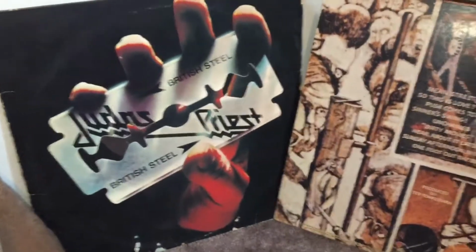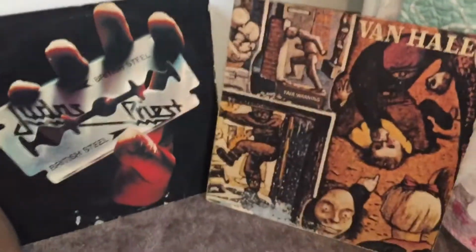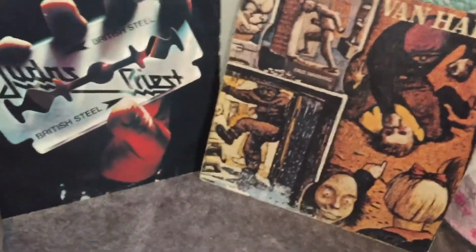And I got Judas Priest and Van Halen. Oh, that's the backside. These were actually free at the yard sale, so I figured I'd pick those up. Just because, why not, right? I was hoping they'd have Kiss since I got this there, but they did not.